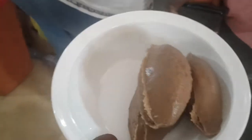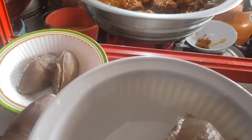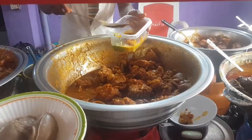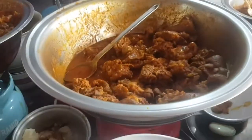For me, the best spot to have my own amala is Buka Store. Like, Buka restaurant has the best amala. Don't get me wrong, that is what I feel, but they have the best amala you can get, and their soup is always delicious.